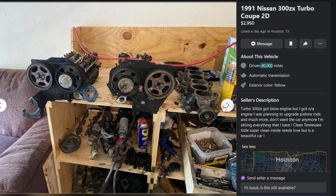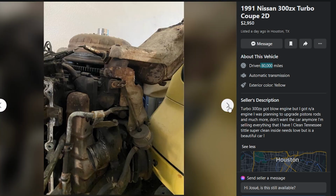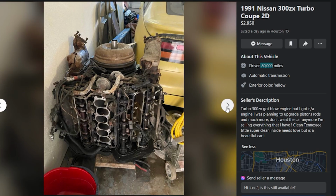I mean, he's got a lot of parts. It comes with a lot of parts. You could probably put this thing back together. There's the twin turbo engine. The good thing is, if it comes like this, they haven't taken it apart yet, so you can literally just put it on your new engine.